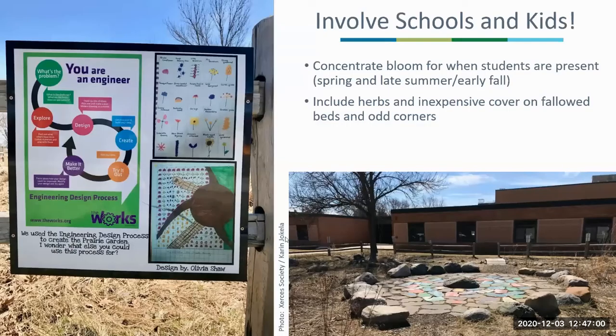Involving schools and kids is a great way to educate the next generation. Most kids enjoy playing in the dirt and the soil, so it's great to get them involved in plantings and concentrate bloom for when students are present, so the spring and the late summer and early fall. You can include herbs and inexpensive cover on fallowed beds and on corners.